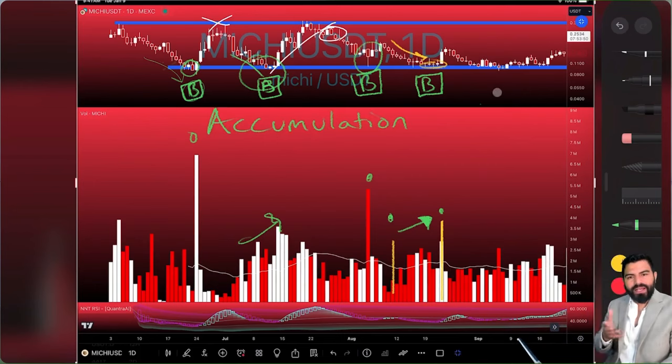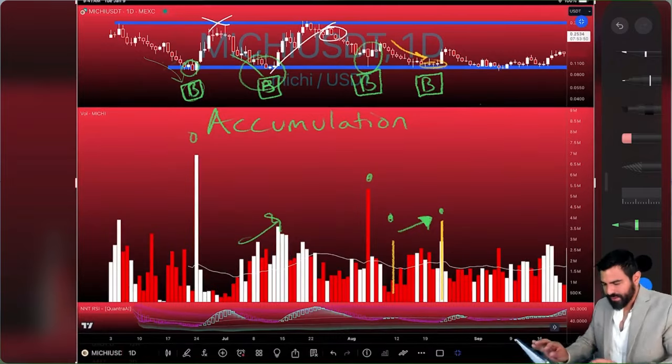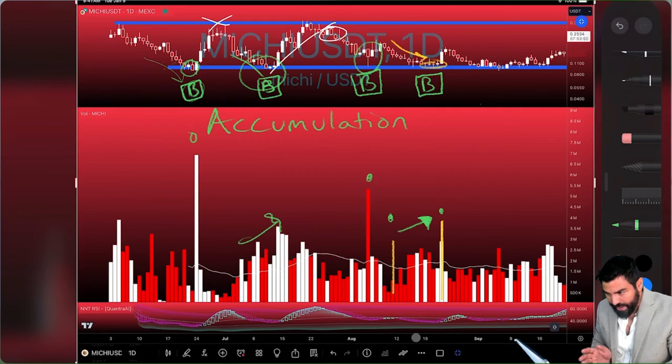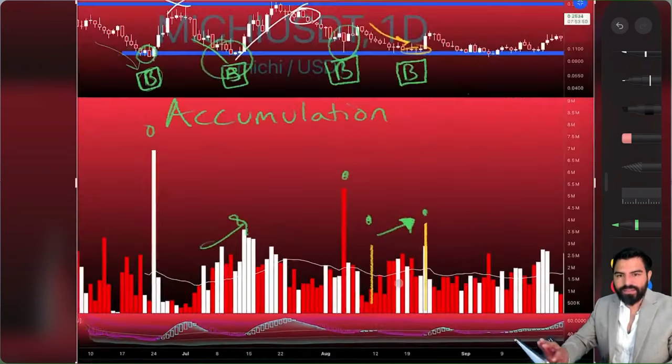So we can actually see here, accumulation is the sneaky buying of professional money over time. After all the supply is drained, what you'll see one more time is no demand, and then the markup almost always happens after that. So we got buying here, August. So let's go back in June. We got some in July around 8th to 15th. Then we got some more buying around the beginning of August. And then we saw some more on August 19th.